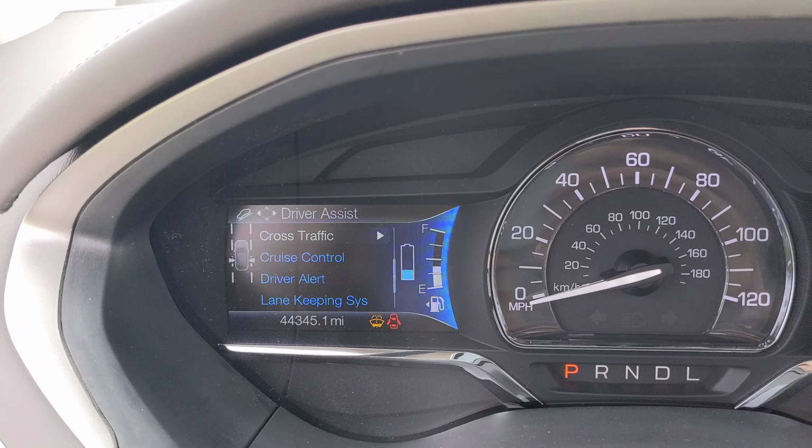So driver alert. What this is going to do, let's say you start swerving a little bit, you're getting tired, the vehicle is going to shake the steering wheel a little bit and tell you that you actually need to take a rest, back off a little bit, maybe switch drivers, keeps you safe.